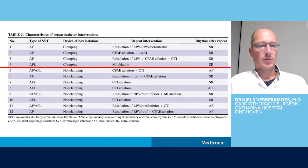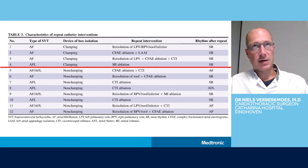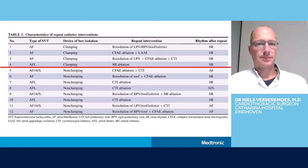As you could see, most recurrences in the clamping group were atrial fibrillation, and in the non-clamping group were mostly flutters due to inadequate unidirectional ablation from the epicardial side.